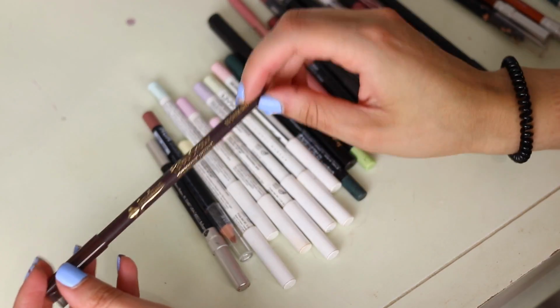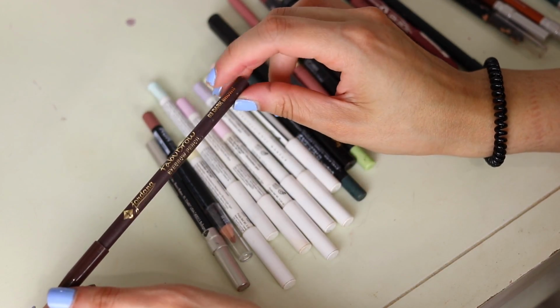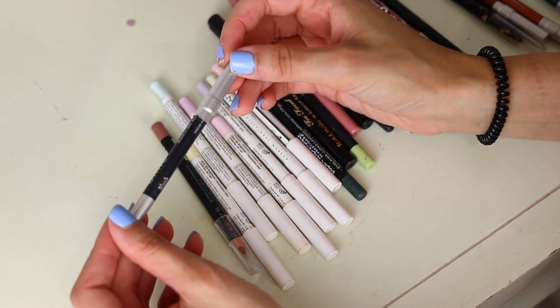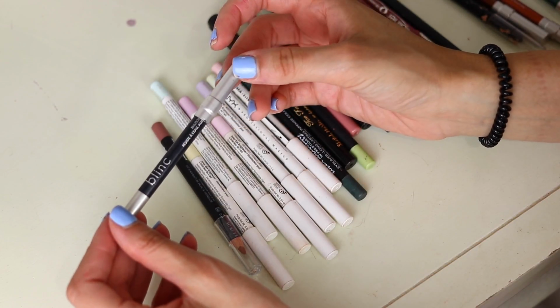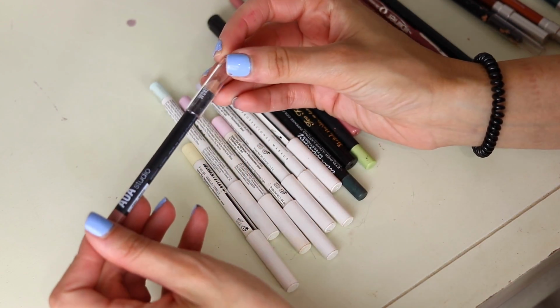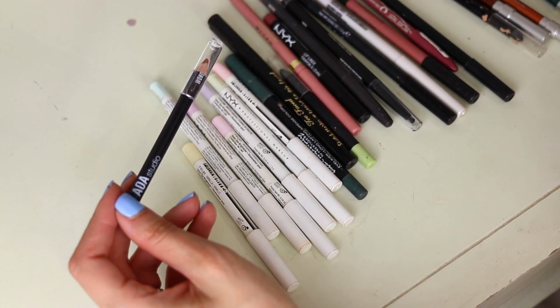This is the Jordana Fabi Brow. This is not a lip pencil or eye pencil, but I'm actually gonna declutter this because the color is just too dark for me. This is a Blink eye pencil in black. I'm gonna declutter this one as well. I just don't need another black eyeliner. Then I have the AOA Studio lip liner. I just got this the other day in the mail, so I'm going to hold on to this.